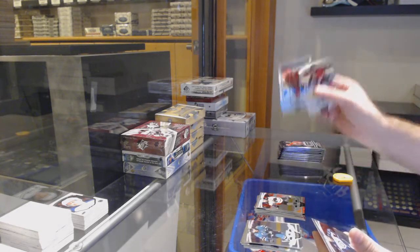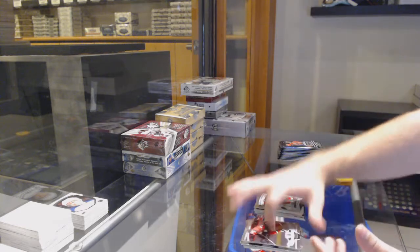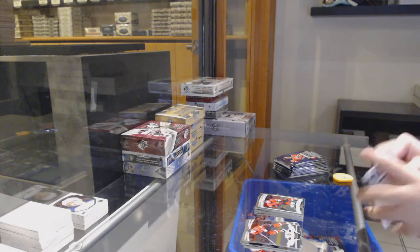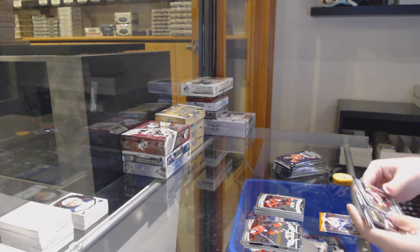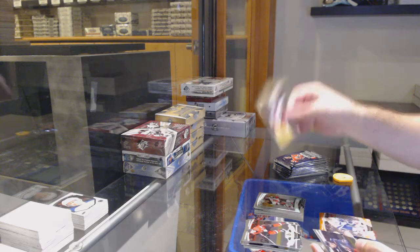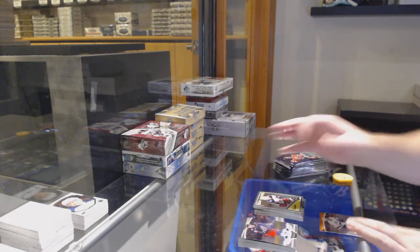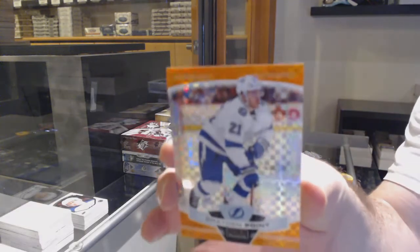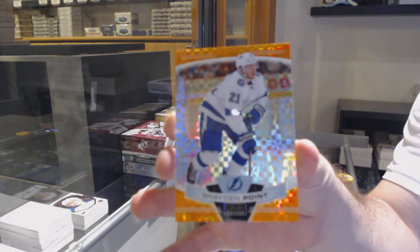Rainbow of Bergeron for the Bruins. Marquee rookie of Abramov for the Sens. We've got a marquee rookie of Gusev for the Devils. Atkinson for a retro for the Jackets. Orange checkers for the Tampa Bay Lightning. Braden Point, number 25.